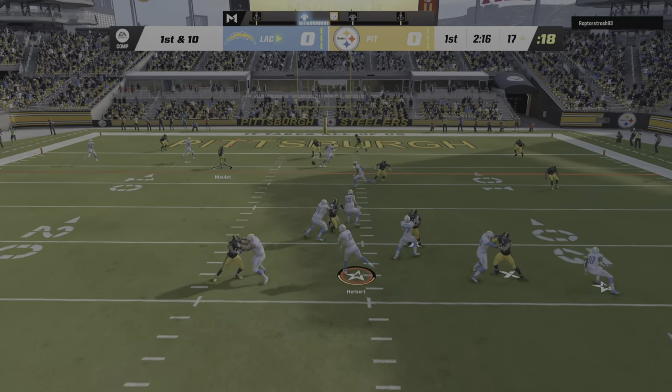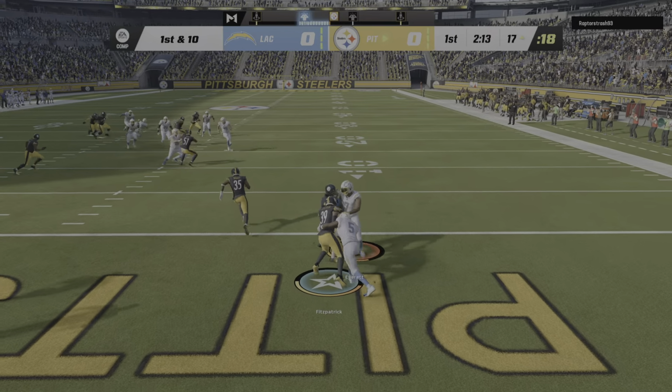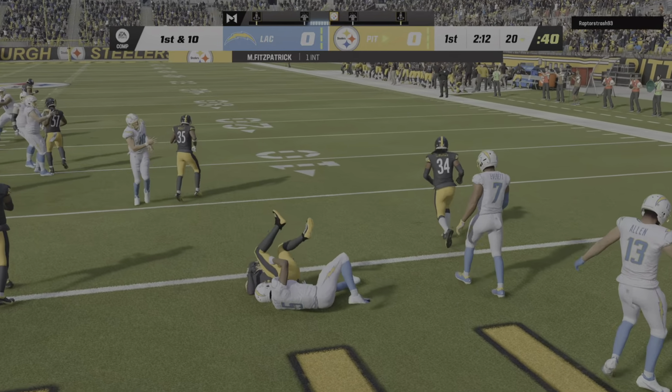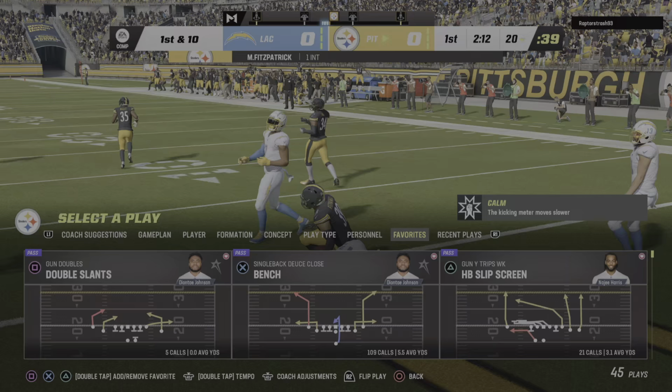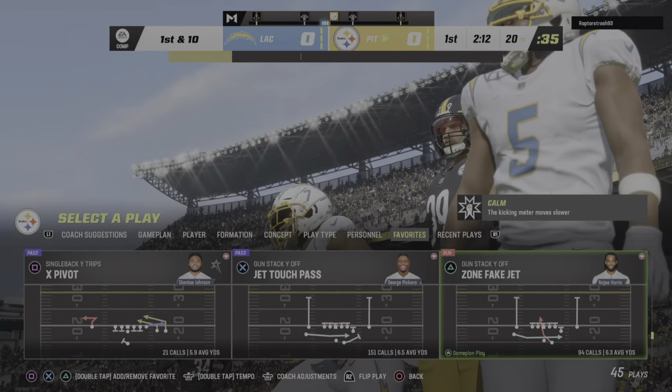Herbert operating from the red zone. And this is going to be intercepted. Picked up by Minka Fitzpatrick. And the Steelers are going to take possession here. It's a touchback, and they'll take over at the 20-yard line.